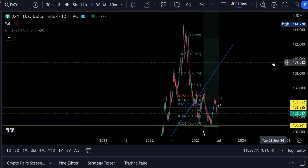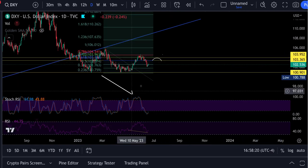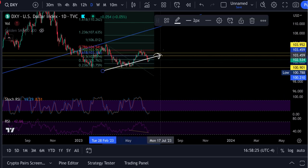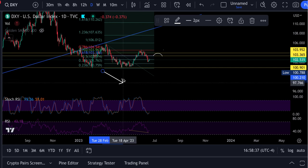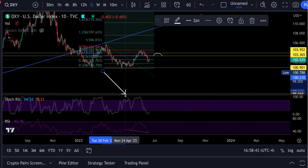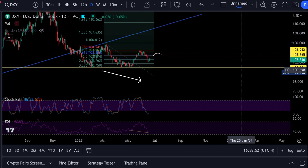First off, this DXY, the dollar index. Number one, we have this thing on the daily, and the stochastic RSI is heading up on it. What we want to see come in here, obviously, is a lower high. We got this high here, and we want to see a lower high come in on this thing. We have bearish divergence down at the bottom on the daily. We have a higher price here, and a lower price down there on the RSI. We have a higher low here, and a lower low on the RSI down at the bottom. So we got bearish divergence coming in on this thing.